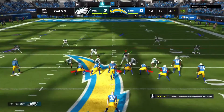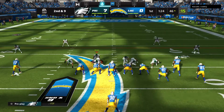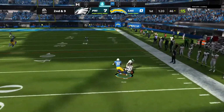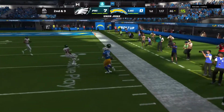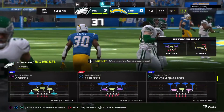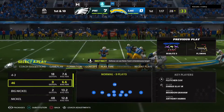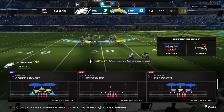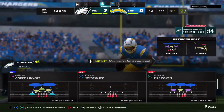Here's 2nd and 9, just a yard on that last run. Here's Herbert. This is swung out to Eckler. Oh, that's just not fair, and now room to run. But he is out of bounds, but not before he's inside the 30. The Chargers passing game rolling a bit here. They've got another first. 1st and 10 at the 28-yard line.